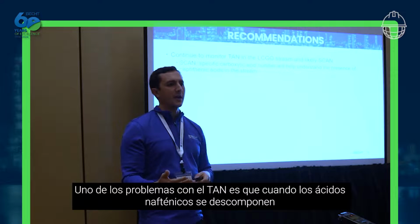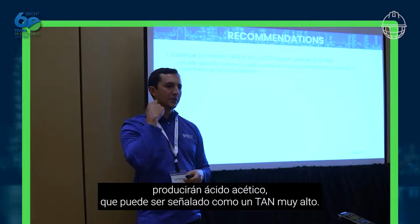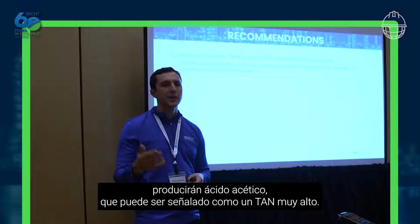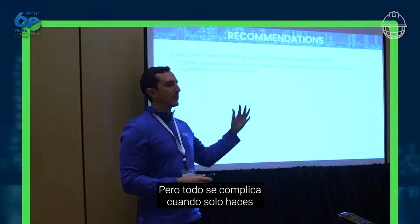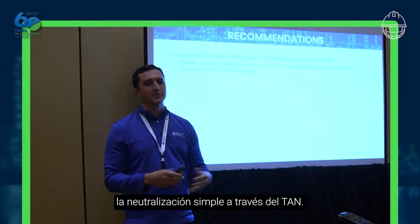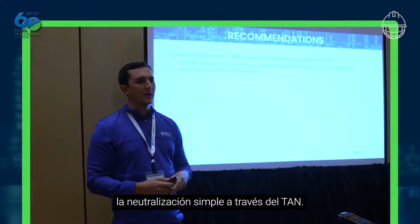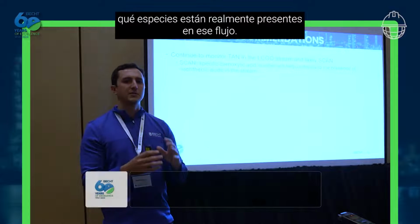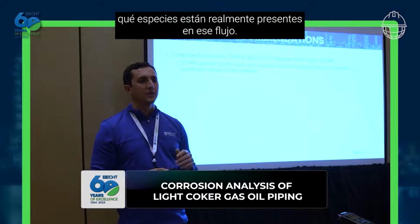One of the issues with TAN is when the naphthenic acids break down, they'll produce acetic acid, which can be flagged as a high TAN number. But it all convolutes when you're just doing this single neutralization through TAN. So doing some additional analytical techniques will help us understand really what species are truly present in that stream.